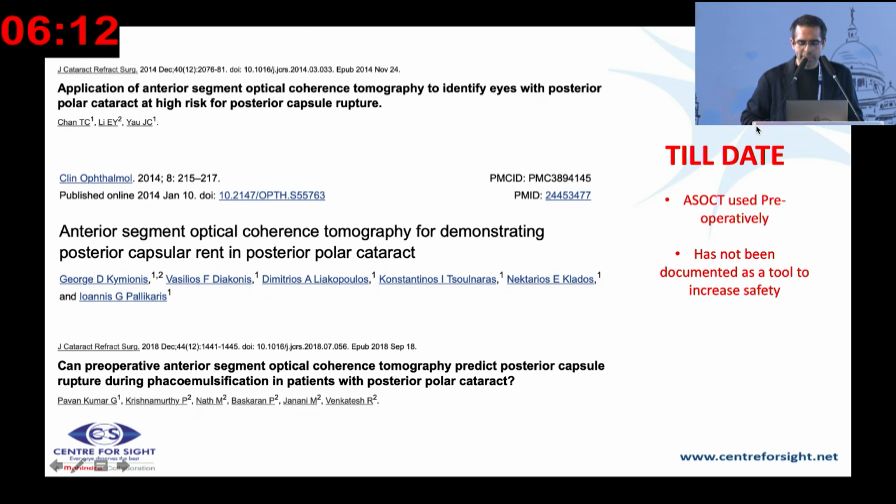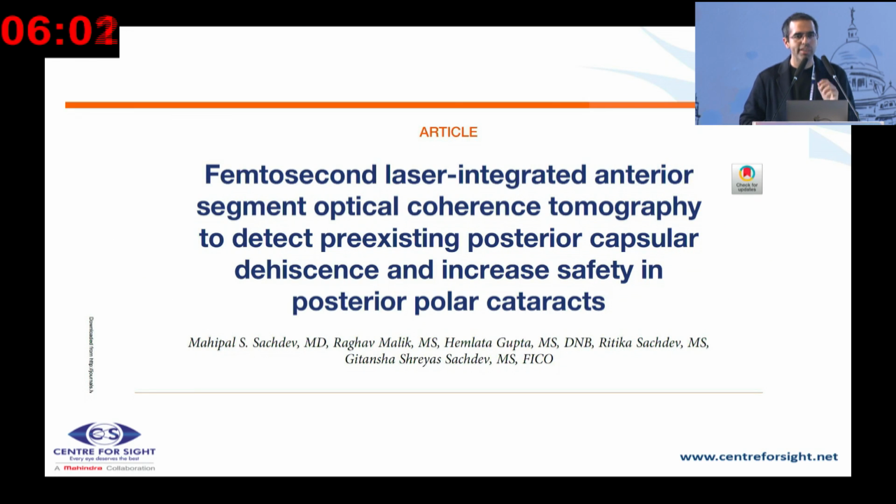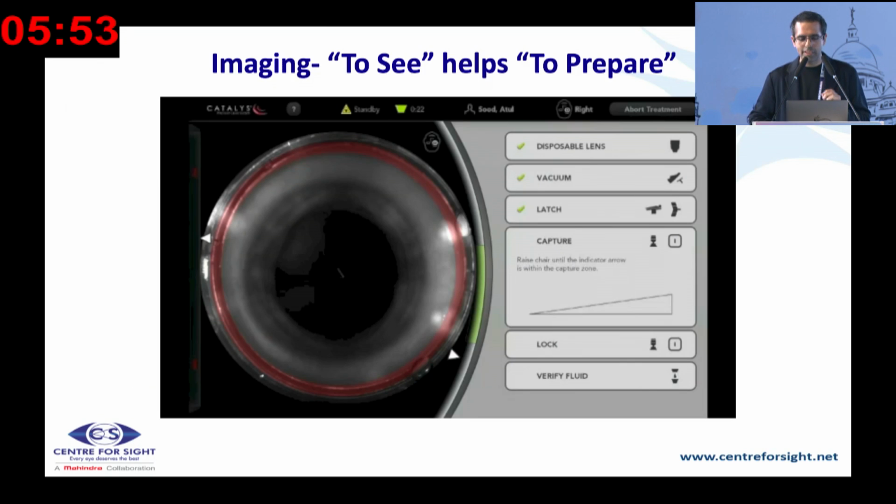So till now, many papers have been published to show that the AIOC can give us the state of the posterior pole, but none of the papers have till now shown that it can be used as a safety tool. So our group has done extensive work on posterior polar cataracts, showing how the femtosecond laser can be used as a safety tool.